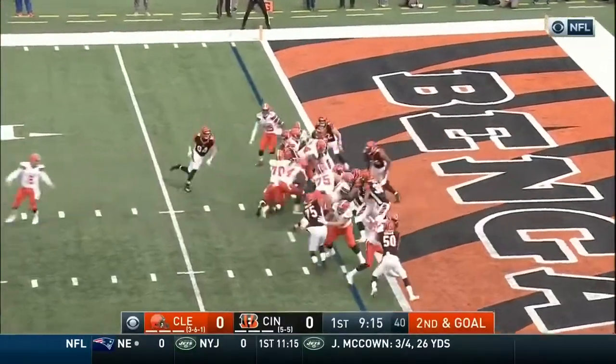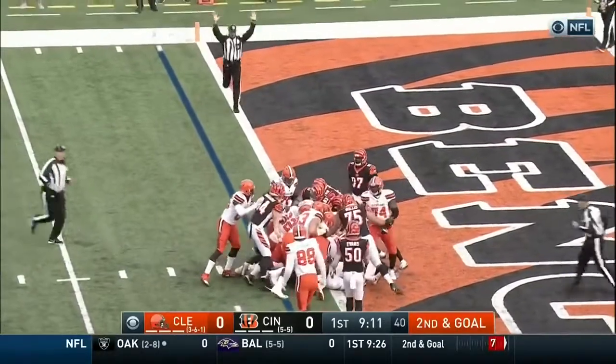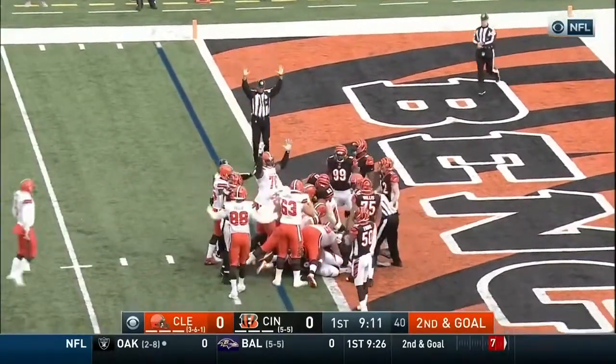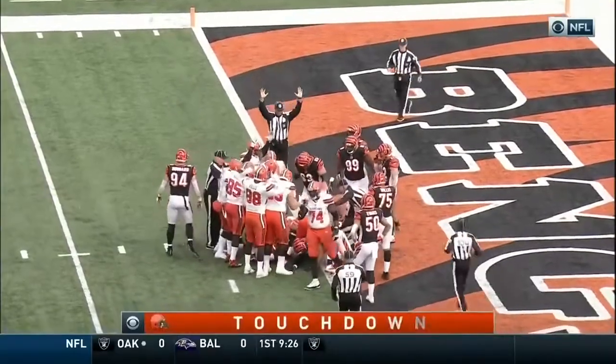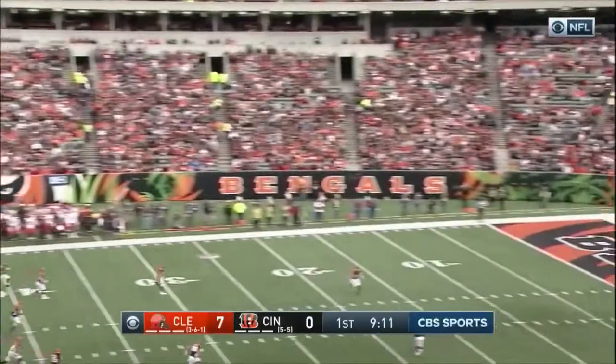2nd down, goal. Chubb, that is it. Let's see if he got through. Yep, he got in. Lead block, Batonio. 1-yard touchdown run, Nick Chubb, for the Browns. Greg Joseph will kick off for the Cleveland Browns.